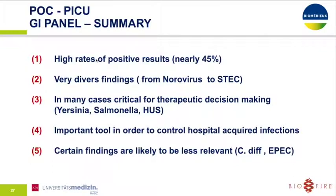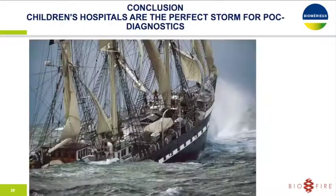And as I show here at 0.5, C. diff and EPEC are colonizers in children, and thus the results should be viewed with some caution. In general, in my experience, and that's why I show this picture, children's hospitals are really the perfect storm for syndromic testing, because we handle all kinds of infections. On the other hand, we are dependent on timely results in order to make our decisions.